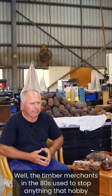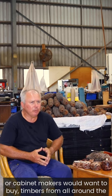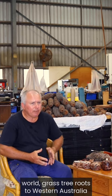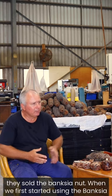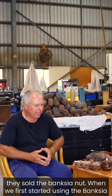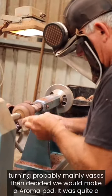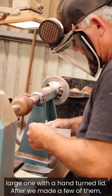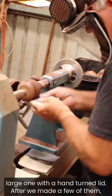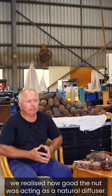Well, the timber merchants in the 80s used to stock anything that hobby or professional wood turners or cabinet makers would want to buy, timbers from all around the world. Grass tree roots from Western Australia, and as part of their business they sold the Banksia nut. When we first started using the Banksia nut, we were turning probably mainly vases, then decided we would make an aromapod. It was quite a large one with a hand-turned lid. After we made a few of them, we realised how good the nut was at acting as a natural diffuser.